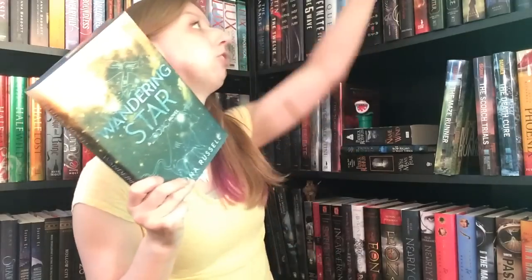So the first book in this box is Wandering Star, and this is by Romina Russell. This is the sequel to Zodiac, which I have right here. I just really like the covers. I have not read this yet. I got it on Book Outlet strictly on a cover buy, and the fact that it has to do with astrology stuff, which is something that has never been written about in YA. So when I saw the matching hardcover, I was like, okay, we'll get them, because they will look really cool on my shelf, because they look like tie-dye galaxy type stuff.